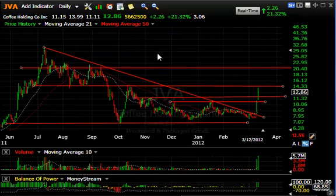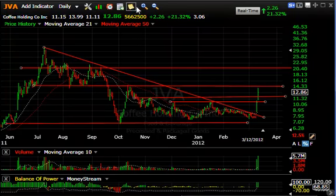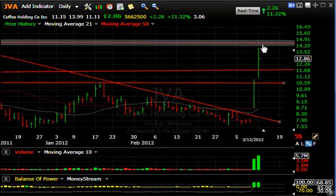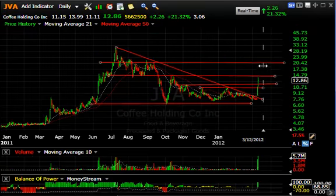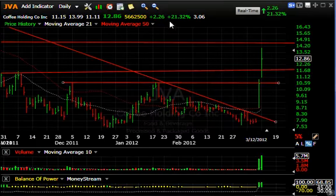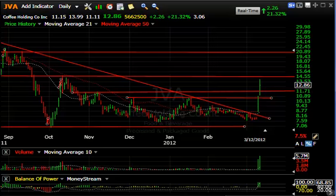At this point, with overhead resistance across this key line here, not that far above, I could look for some additional upside perhaps, but be careful up in this zone as there is key resistance here. Should it get through here, we may very well see this get up towards 20. Not anticipating it goes straight up there, but certainly has momentum at this point. Big volume today, even bigger than yesterday, 5.66 million.